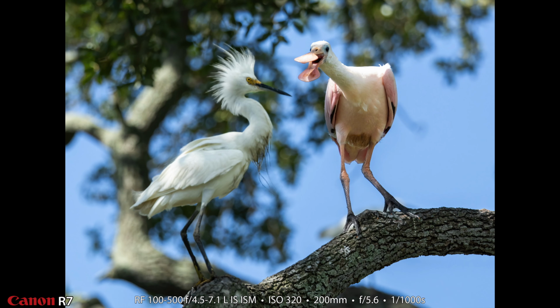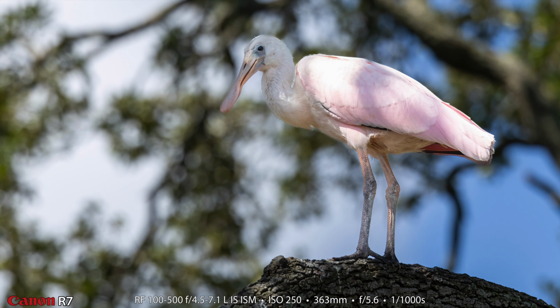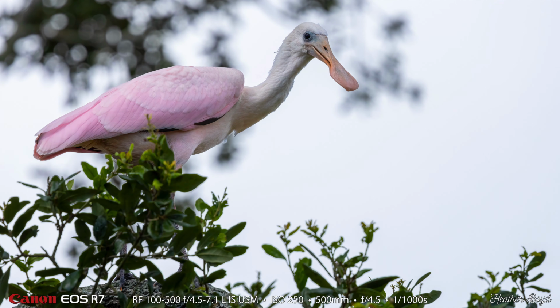Here is an adult snowy egret who's flown up and landed next to the juvenile spoonbill, and the spoonbill is giving it a piece of its mind, it seems like. Here's another shot of one of the juvenile spoonbills that was there. We were so thrilled to see them. We've never seen juveniles before.